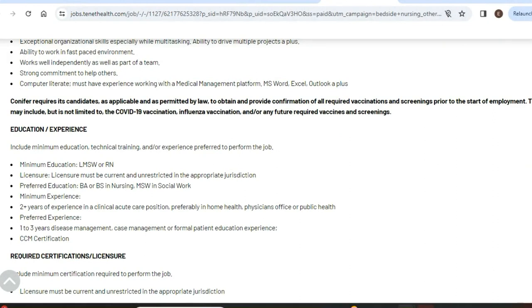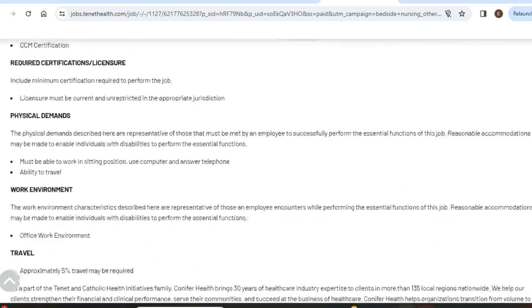They do have on here CCM certification, that's complex case management certification. They're also asking for you to have some experience, 1 to 3 years, disease management as well as case management, but those are preferences. So even if you don't have that, you can potentially still get this role. You just want to make sure your license is not restricted in any way. So that is this position.